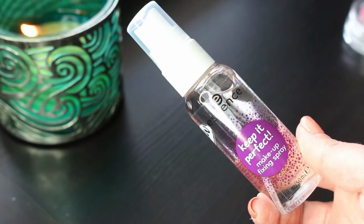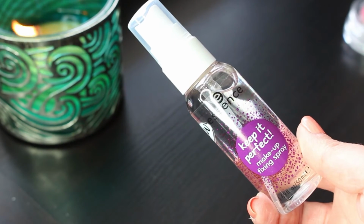Next up is the Keep It Perfect Makeup Fixing Spray. It's really nice to see an inexpensive brand release a product that almost only high-end brands have come out with right now. I know there are some fixing sprays by like Maybelline and L'Oreal, but I think their price tags are somewhere in between 10 to 20 bucks. This guy's $4.99. That's really good.